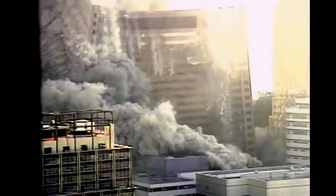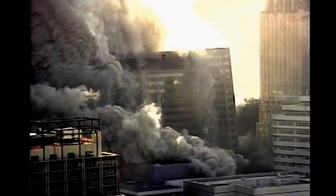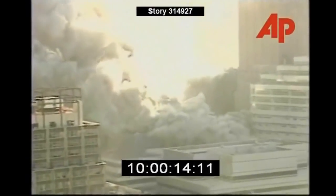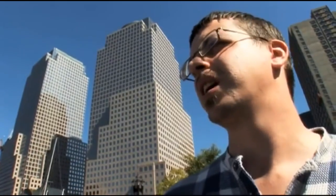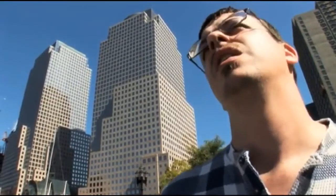There's a lot of eyewitness testimony down there hearing explosions. I didn't see any reason for that building to fall down the way it did, and a lot of guys should be saying the same thing. The Red Cross rep goes over and says, well, you got to stay behind this line because they're thinking about bringing the building down. They didn't say what building, they just said bringing a building down.